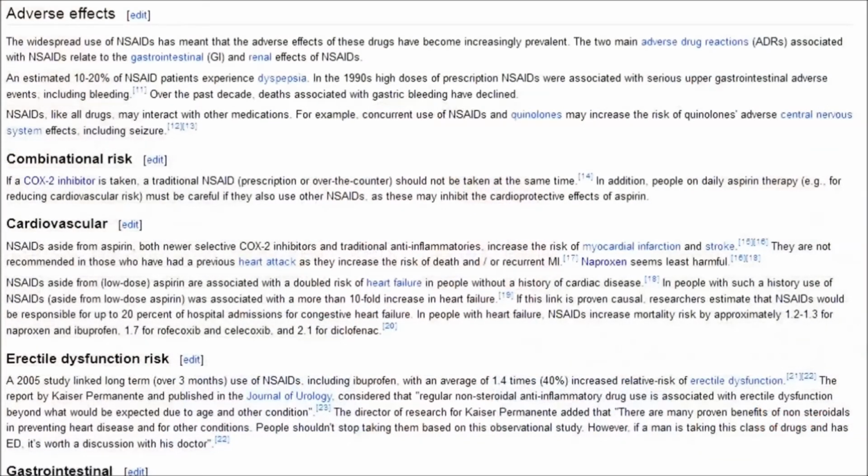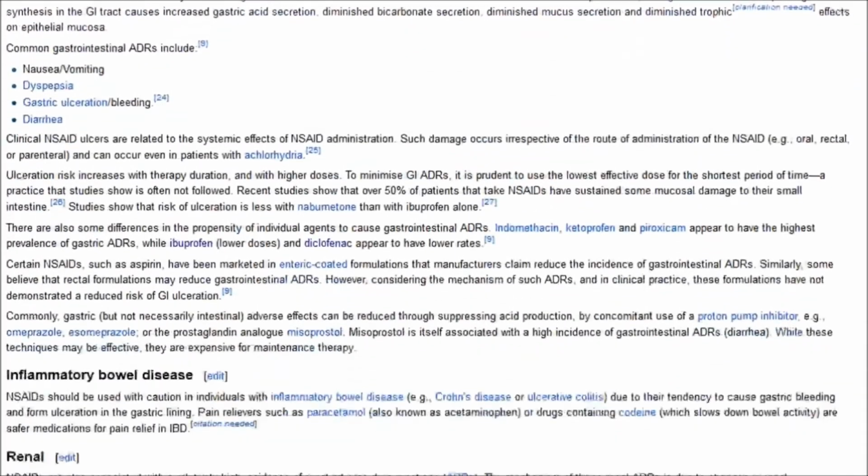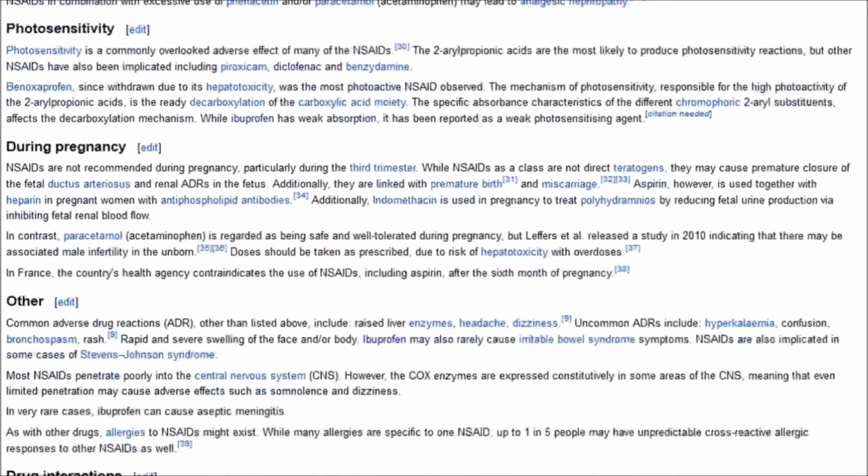Additionally, even though you can buy drugs like this over the counter at your local drugstore, they are still real drugs, and they still do have real side effects. Just for fun here, I pulled up the Wikipedia article on non-steroidal anti-inflammatory drugs, and as you can see, the section on adverse effects is quite lengthy. So don't forget that these are real drugs with real side effects. But you don't really have to take my word for it.